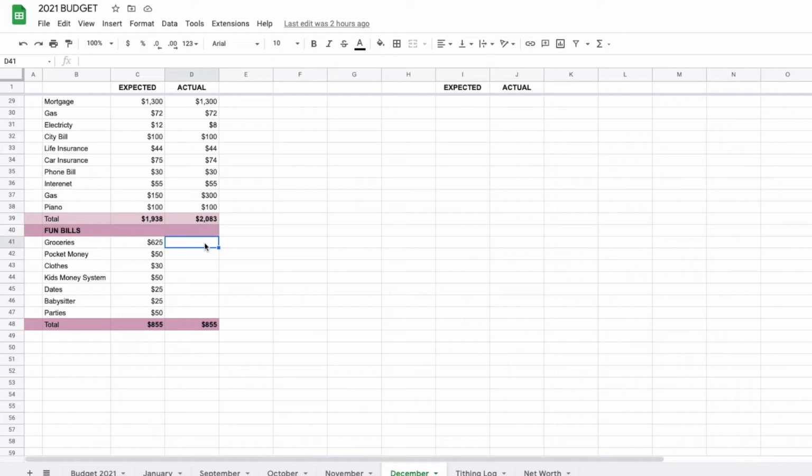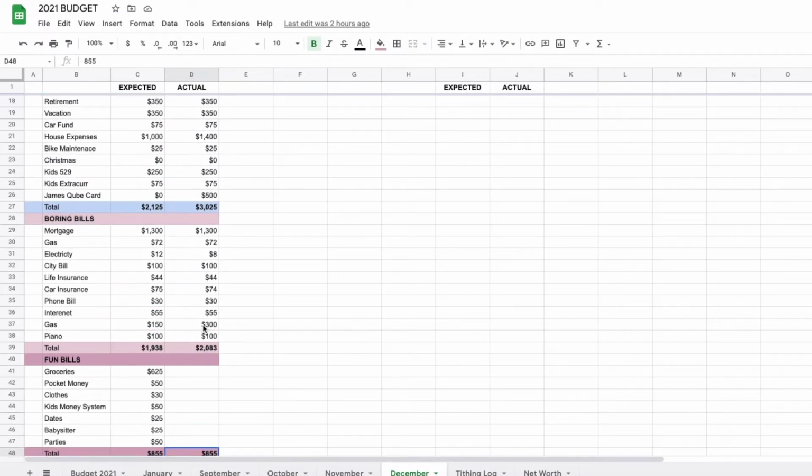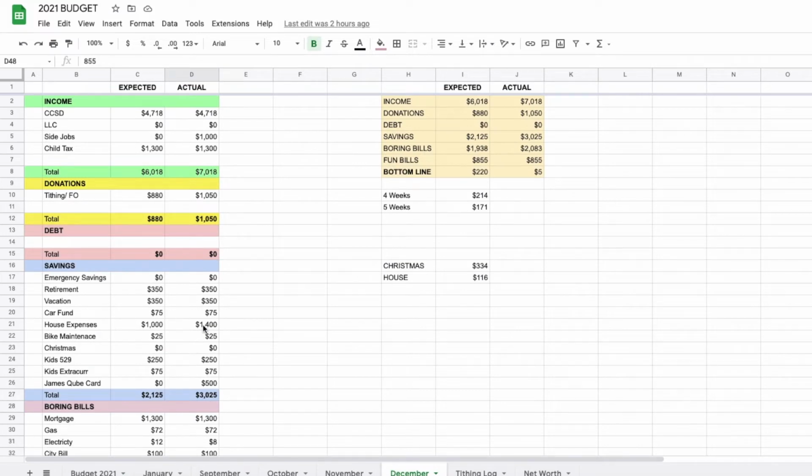Our fun bills, I spent exactly $855 as I use an envelope, and any extra I roll over into vacation. So the bottom line right here, we had an extra $5, which is awesome. And here's things to know.